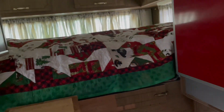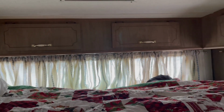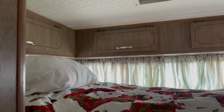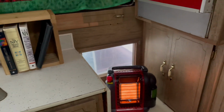It has, I believe, a queen size bed up here, and it has little storage cabinets all the way around. I have my 0-degree bag, and I have a huge comforter. It's probably overkill, but I just didn't want to get cold. If the buddy for some reason decides to kick it, I can still stay warm this evening.